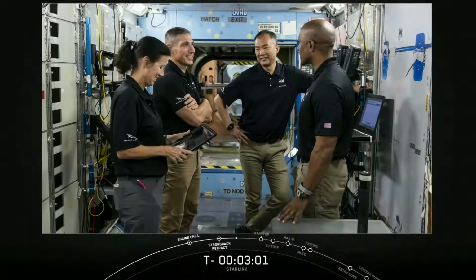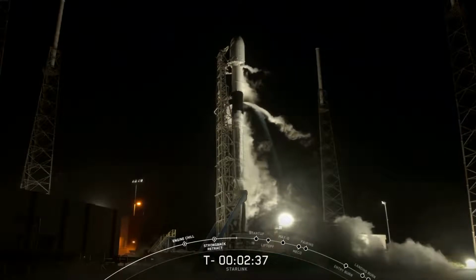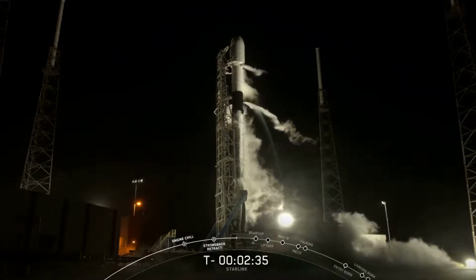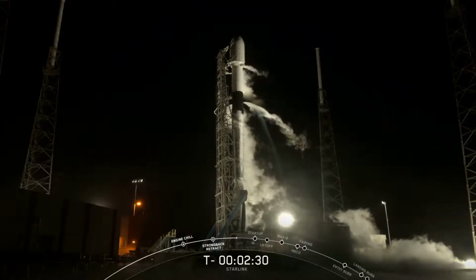Once Demo 2 is complete, the SpaceX and NASA teams will have reviewed all the data for certification. NASA astronauts Victor Glover, Mike Hopkins, Shannon Walker, and JAXA astronaut Soichi Noguchi have been assigned to fly on Dragon's first six-month operational mission, which we're calling Crew 1, which is targeted for later this year. We are currently 2.5 minutes from liftoff, and Falcon 9 is now moving into the final stages of the countdown.